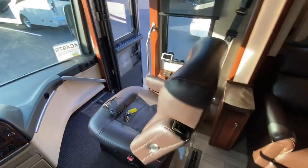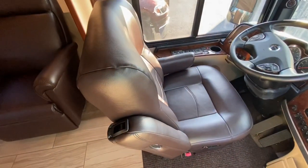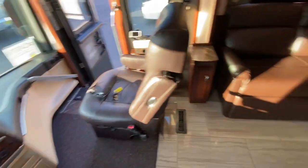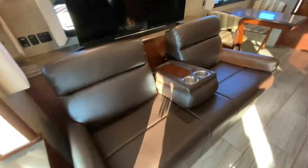All right, really nice front seats. They have been recovered with a way more durable material than what was on there from the factory when these were new. The sofa has been replaced. This is a sleeper sofa. Pull out sleeper sofa. And has a nice little armrest there with cup holders.